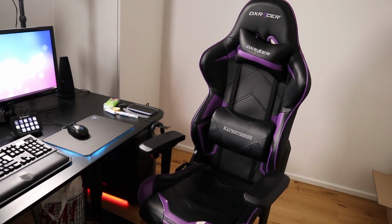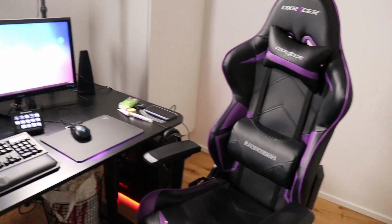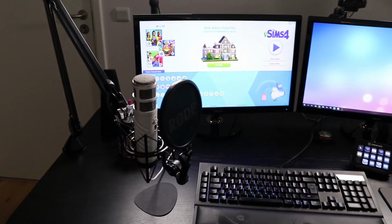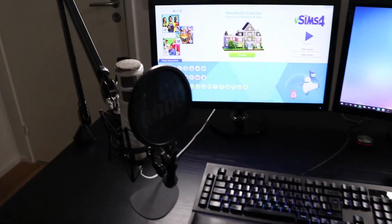Oh, by the way, first, my chair is a DX Racer. I don't remember the model, but it's black and purple the way I like it. Purple is one of my favorite colors, so I had to get my chair in a black and purple version, of course. And as for the more technical stuff, let's start out with my microphone.